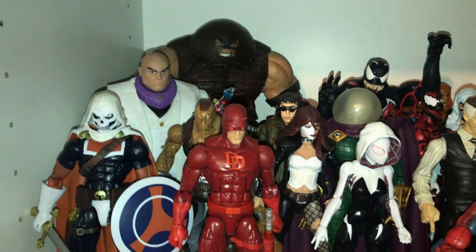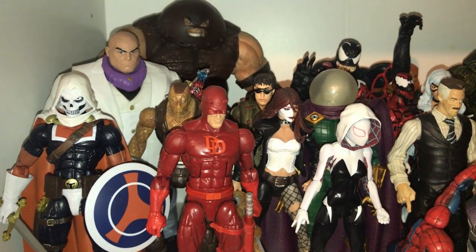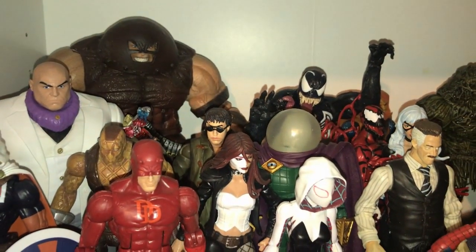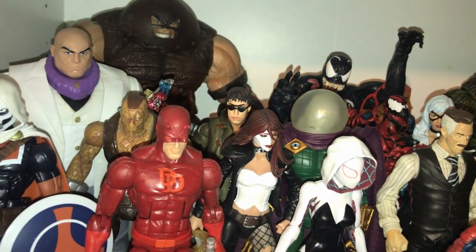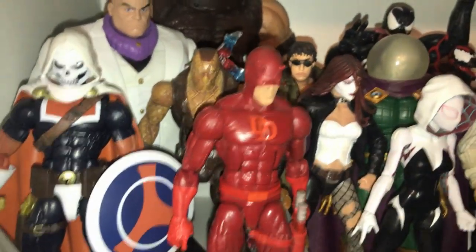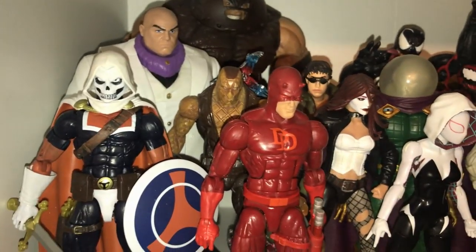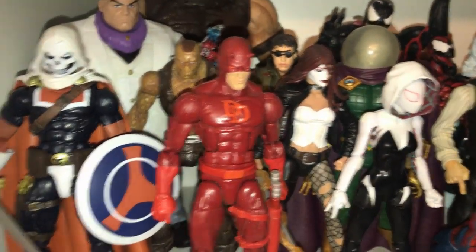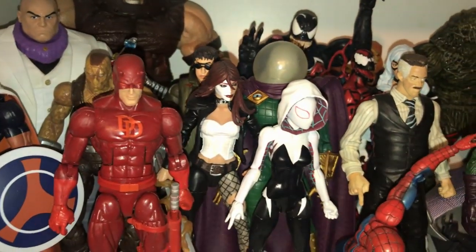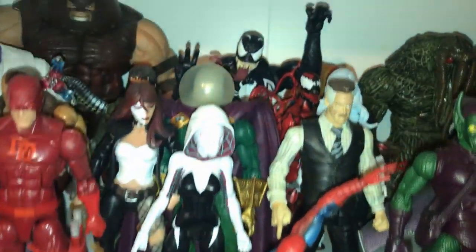Here's my Marvel Legends display. Most things here are customized, as you can probably tell. Don't really know what to say. I'm using Movie Doctor Octopus. I like the design more than the comic book one. Regular Daredevil untouched. We have Shocker here, who is just straight up cool. I didn't really like his new Marvel Legends figures, the Thunderbolts looking one. Typhoid Mara there, custom. Actually, like almost everything here is customized to an extent.